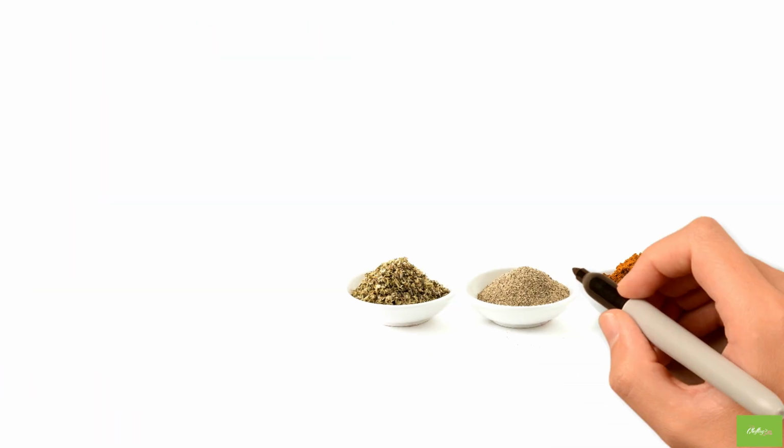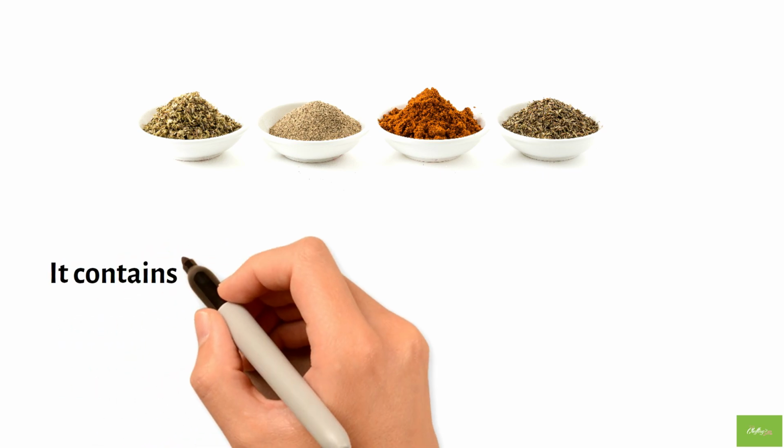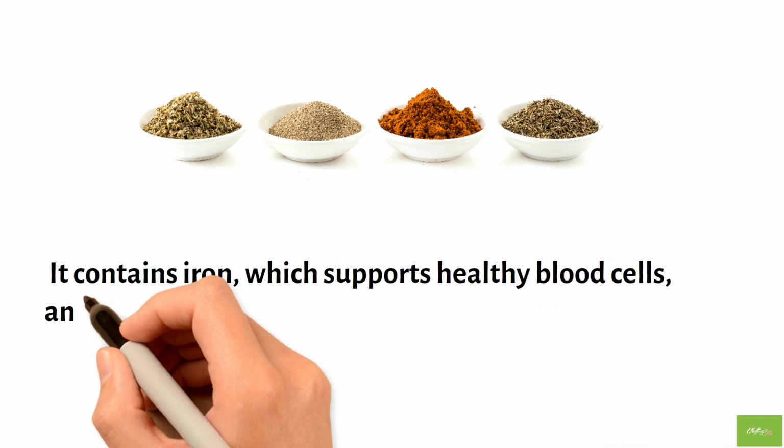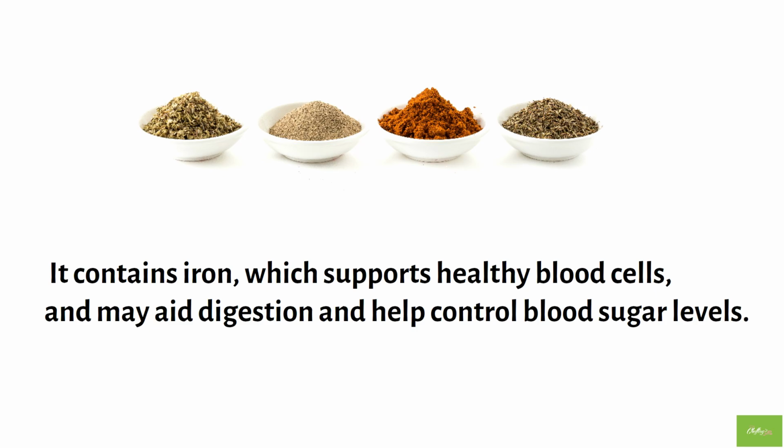Spice number 3. Cumin. Cumin is our third spice, known for its warm and earthy flavor. It contains iron, which supports healthy blood cells and may aid digestion and help control blood sugar levels.